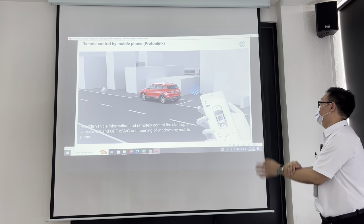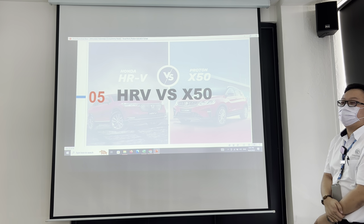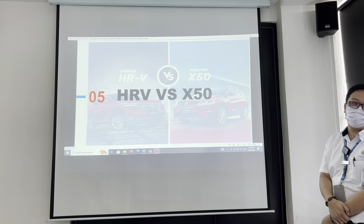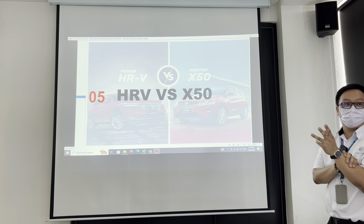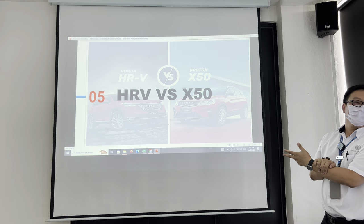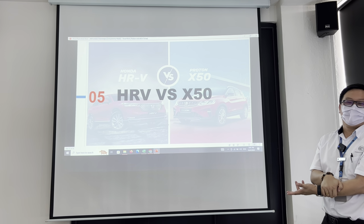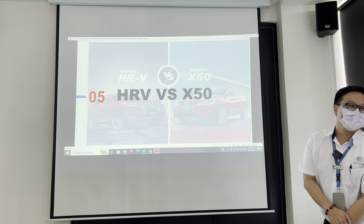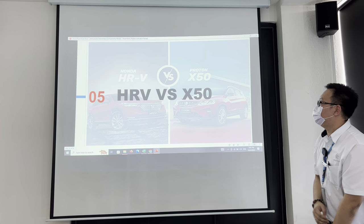Okay, and then next, this one we will see the comparison. The HRV and the F50. So you all know the HRV is from what brand? Honda, or Toyota or Mazda or Nissan? Nissan Almera. No, Chery? Chery? This one is from Honda, it's a Japanese car.